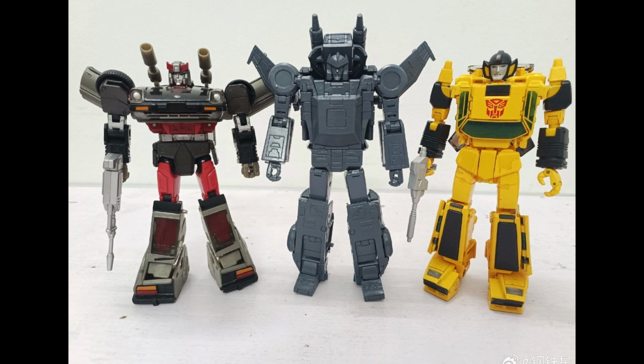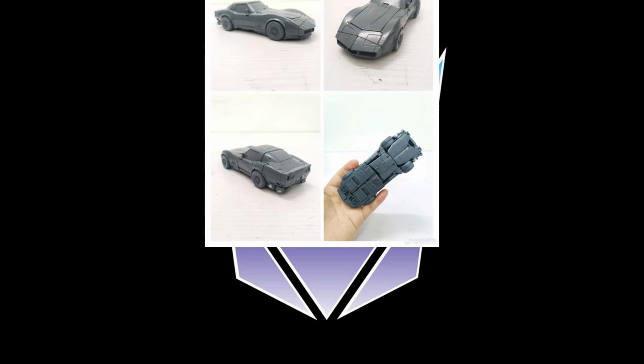And looking at this, it looks great. It fits right in with the way it should, and he should be a little taller than the rest of them. In my mind's eye, that's the way I look at it. Probably not as tall as the Takara one.